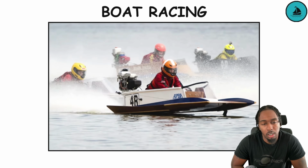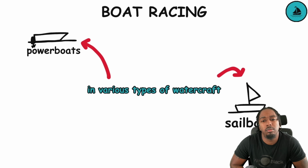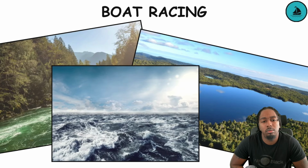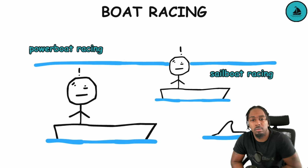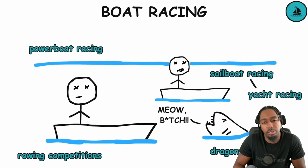Boat racing. Boat racing is a competitive water sport where participants race against each other in various types of watercraft, such as powerboats, sailboats, and rowing shells. Races can take place in rivers, lakes, or oceans, and can vary in distance and course layout. Popular forms of boat racing include powerboat racing, sailboat racing, including yacht racing, rowing competitions, and dragon boat racing.